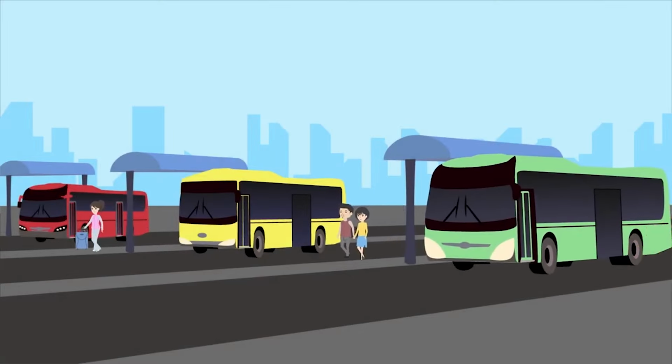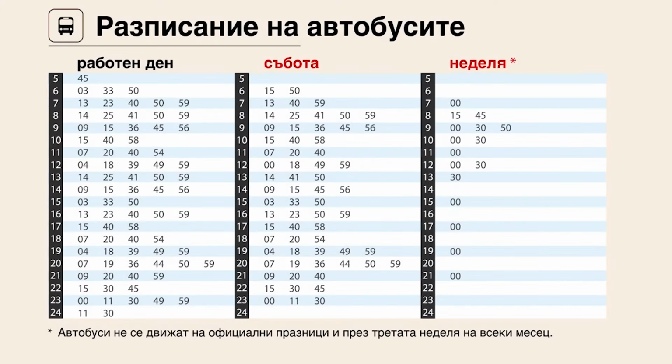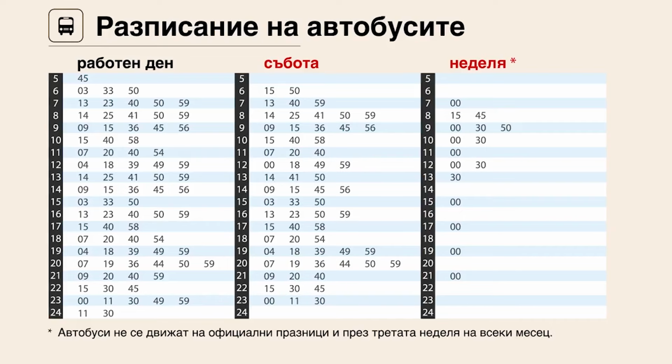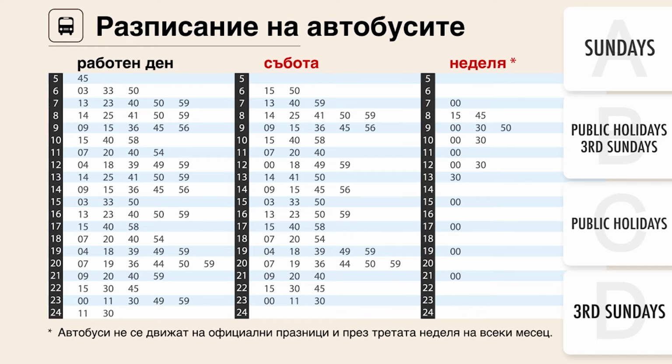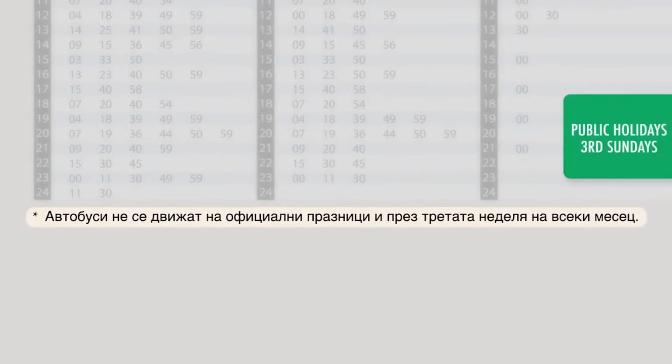You are at a bus terminal where you're reading the schedule for long-distance buses. On which days are there no buses running? There are no express trains running on public holidays and the third Sunday of every month. Официални празници. Третата неделя на всеки месец.